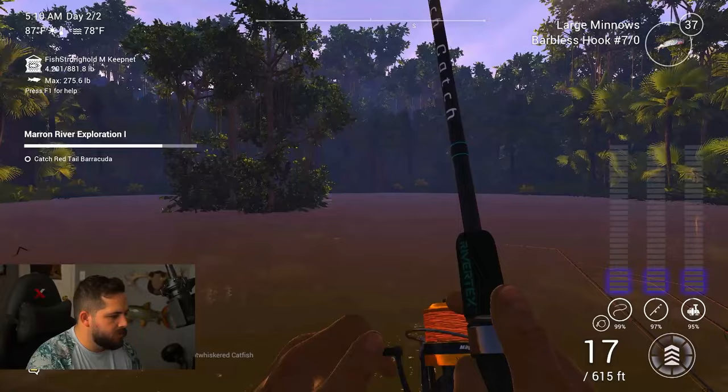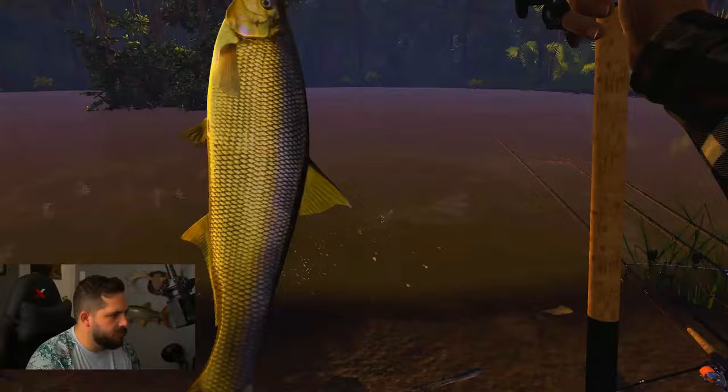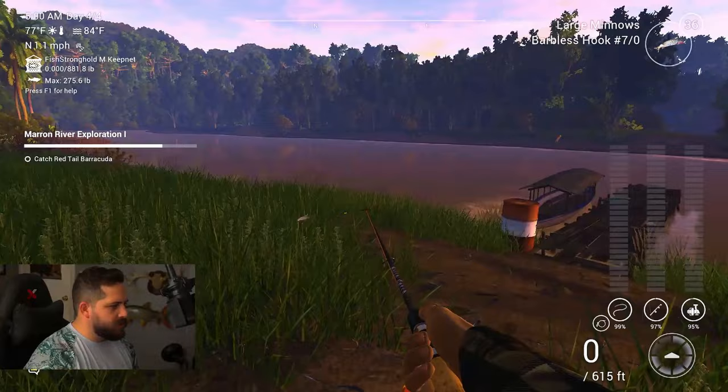Now we got something on the other one. Let's see what the heck this is. This might be the first time I've caught one of these. Yep, sure enough. Very pretty fish. Reminds me of the Golden Dorado. All right, finally switched to a sunny day.